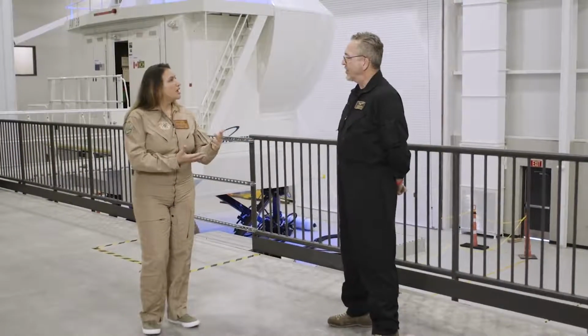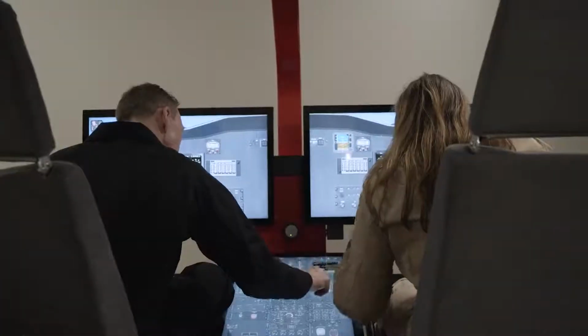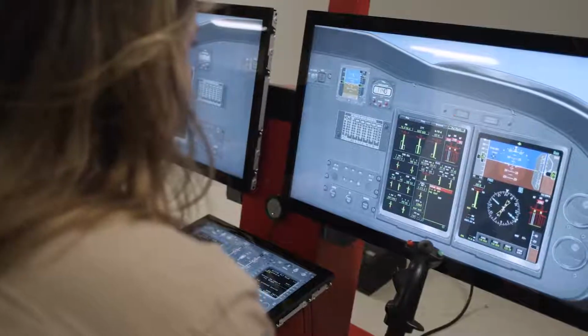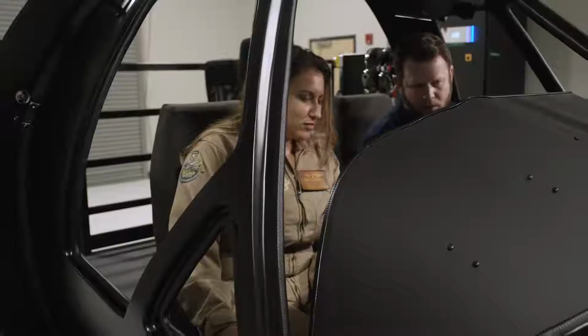They've been able to diversify to other assets of training. So you have these other flight training devices here. Yeah, flight training devices are similar to a full flight simulator. They don't have motion, but all the systems are there as you would see in the aircraft. So it's a great stepping stone to the Level D simulator.